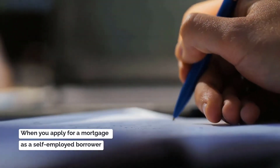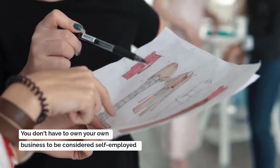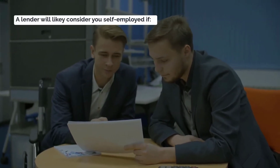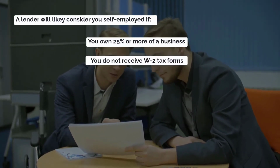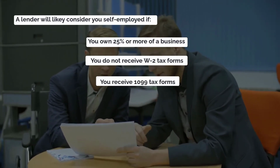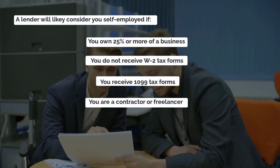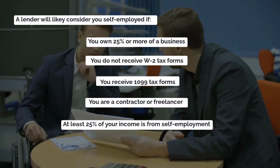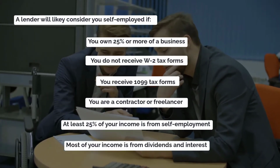As a self-employed borrower, you don't have to own your own business to be considered self-employed. A lender will likely consider you self-employed if you own 25% or more of a business, you do not receive W-2 tax forms, you receive 1099 tax forms, you are a contractor or a freelancer, at least 25% of your income is from self-employment, or most of your income is from dividends and interest.